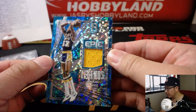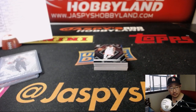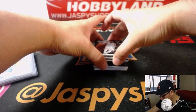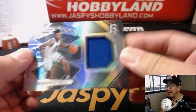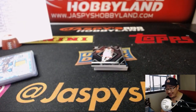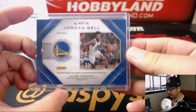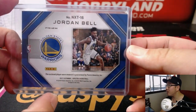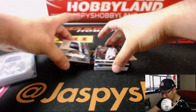Behind Lowry is Epic Legends Jamal Wilkes, relic for Bruce. Five out of 99. Behind Kyle Lowry, it's his team now, is Jordan Bell. Jordan Bell relic. Next era relic going to the Golden State Warriors, Andrew Kay with the Warriors. That is 149 out of 199. Mike Tower says, I believe that white sparkle is one per case.